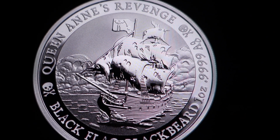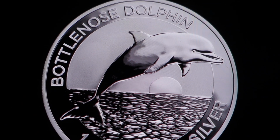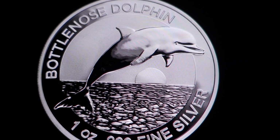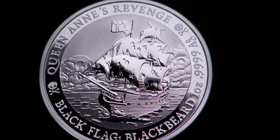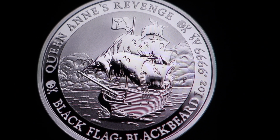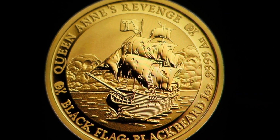You know, I think when we're falling down to quality, I would pick all of these. But if I was going to round it up, I would say, you know, I may have passed on these. I would have definitely picked these up. I think these hold a lot of promise. One, it's Perth. Two, it's got the smallest mintage on the silver, 15k, and the smallest mintage on the gold. I think this will definitely appreciate in time.